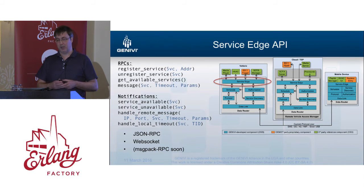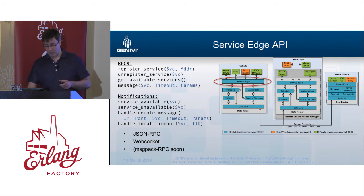I have planned to implement MessagePack RPC on the Service Edge, since it's a lot less overhead than JSON RPC. We are using MessagePack encoding between nodes, or JSON if you want. But especially sending large packets over JSON is pretty painful.